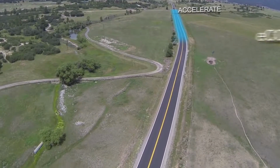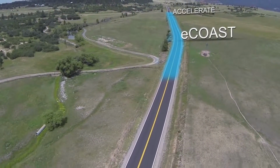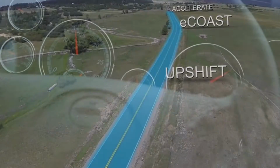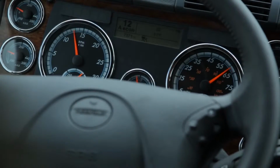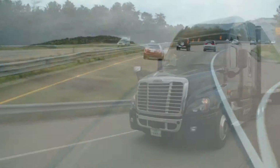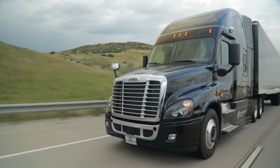All of these may occur at different points than you would expect because IPM is constantly looking at terrain up to a mile ahead. For example, if the truck starts to slow down before reaching the crest of a hill, that's because IPM is anticipating the downslope ahead.